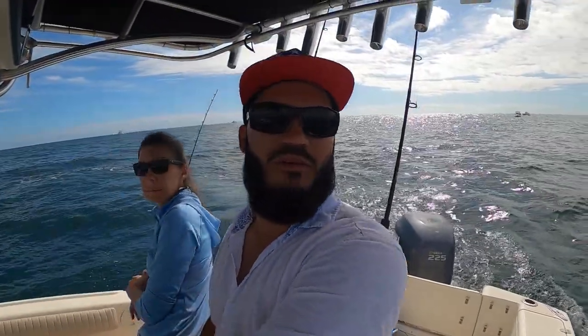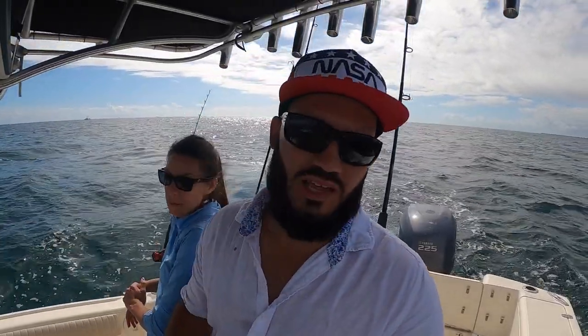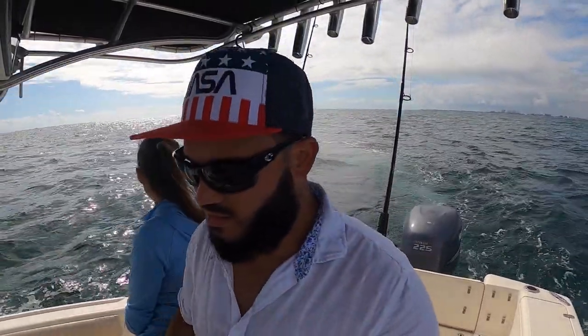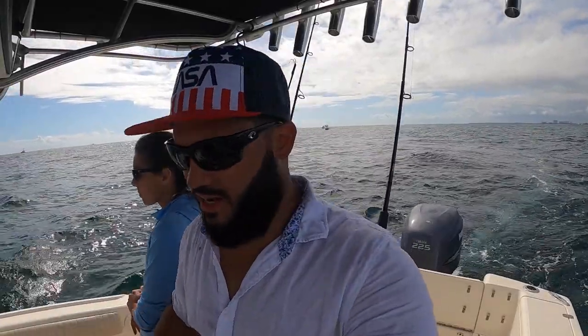All right, guys, we're going to make a little bit of a move here. We've caught like 6 undersized mutton fishing like 70 feet of water. So we're going to go hit some deep wrecks out in like 180, 220, 120. See if the size changes at all. It's been kind of slow, but at least we're catching fish, you know. Not always going to get the big ones, but as long as we're getting tight, it's fun.